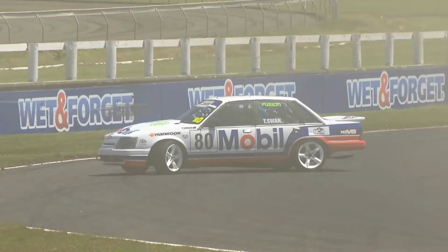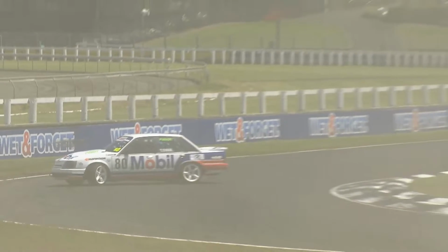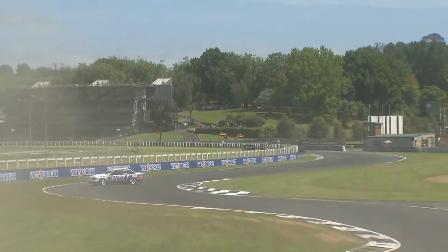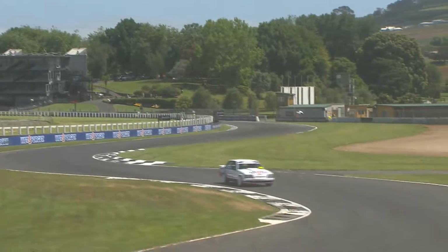Well, Trevor Swan's off, coming in the middle of the track. Where's that coming onto the entrance to the hairpin, is it? No, coming down the end of the main straight. Right. So yellow flags are out down the front straight. You can see they're all slowing down to take caution.